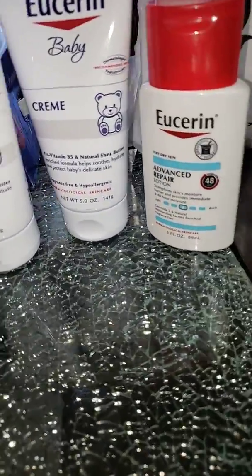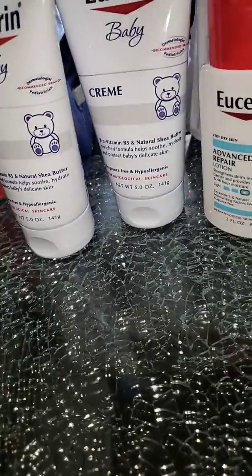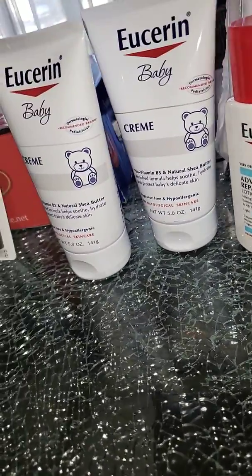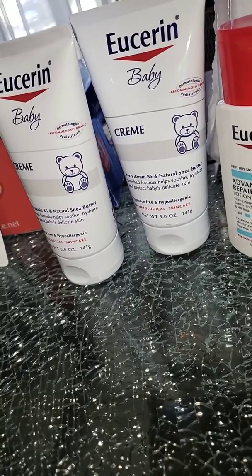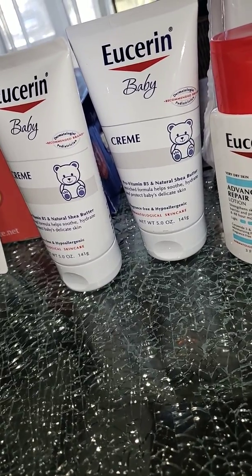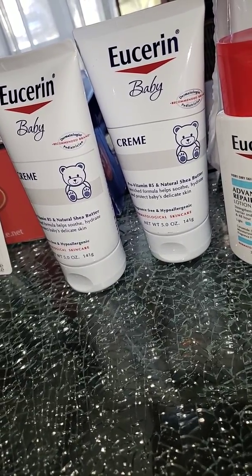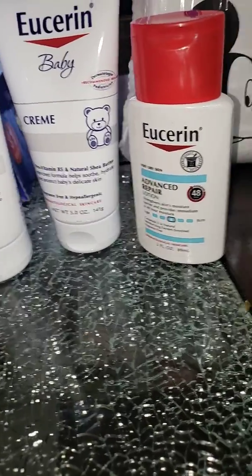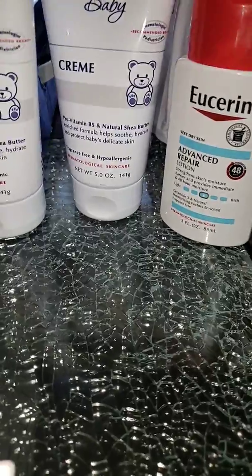The next deal, I did the Eucerin products. I did have a $3 off of $12 baby care CRT. I used that. Plus I had a $3 off Eucerin manufacturer's coupon. I used that. I had two, but only one came off. I don't know why, but only one came off. So it's all right.